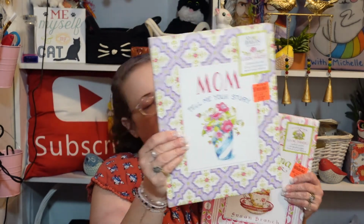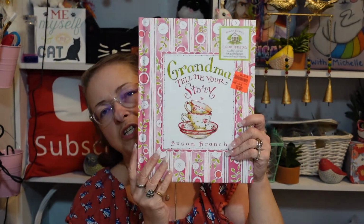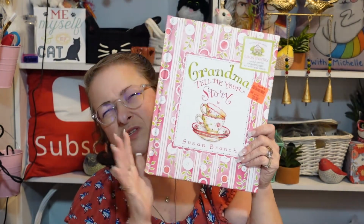So I got 2 of the purple one, 2 of the red one of the Mom, Tell Me Your Story, and I got 2 of these because, like I told you, I had 5 of the other style. These are a little girly looking, so the other style was probably a little more generic. So I will probably give a couple of the girls these, and the ones that could be either or, I'll give to my 2 grandsons. But yes, that's going to be a lot of writing.